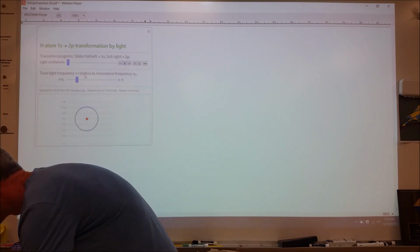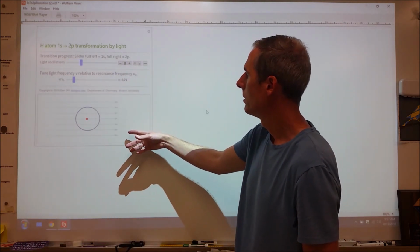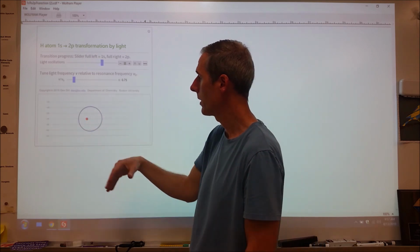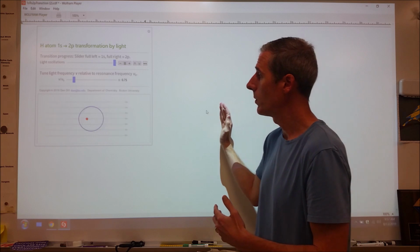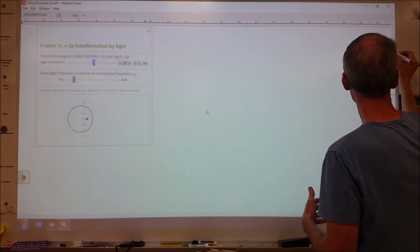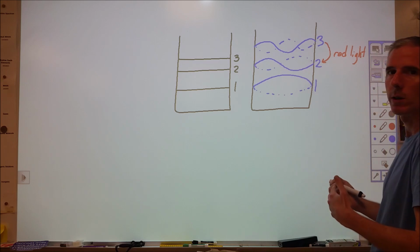Now it's important to note that if I change my frequency a little bit, now when that light hits that electron, nothing really happens. It doesn't interact with it in the same way as when I had that in tune. So we start to see a distortion of the electron, but then it really doesn't do anything, and that light just continues on. And that's what happens when we see light interact with something where it just kind of travels through. And so unless we're at the particular frequency of light that matches the gaps between these levels, nothing's going to happen.